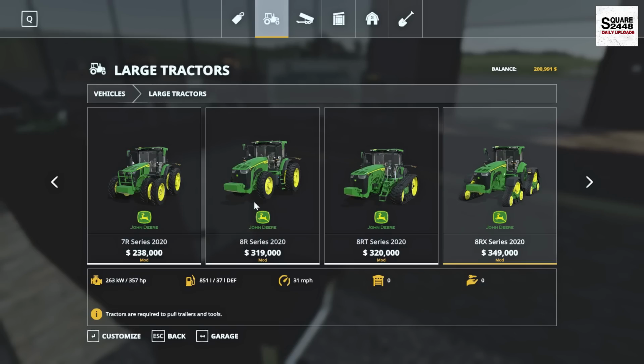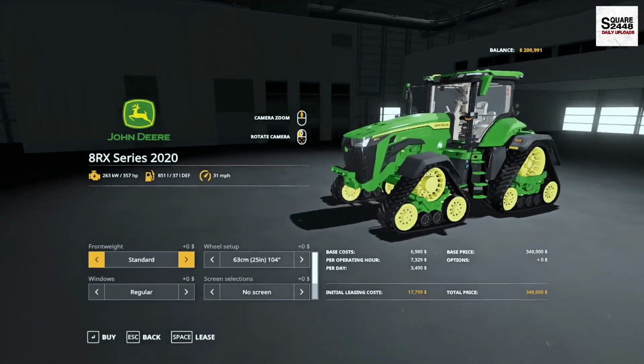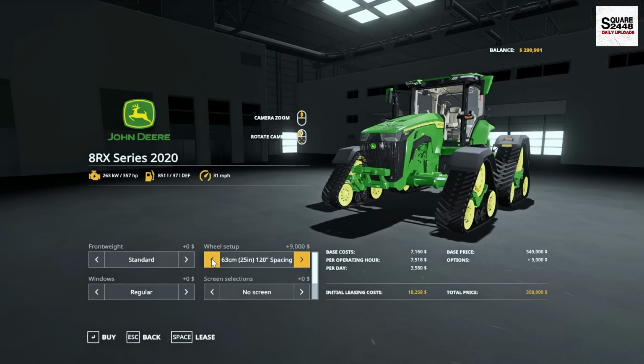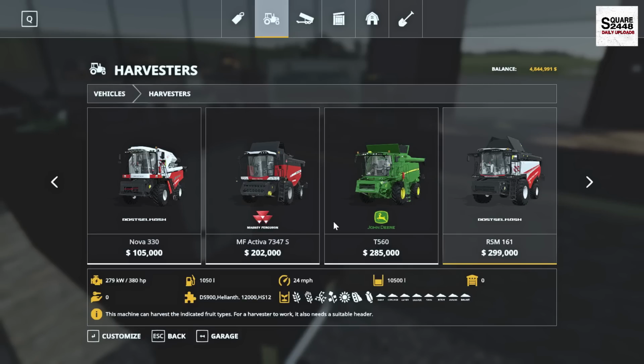We'll keep on going here. 8RX, that might be, guys, we are definitely gonna have to get one of these. We'll put it right out front. This is gonna draw a lot of attention to the dealership. Yeah, that's perfect. Now guys, we got to look at combines here.